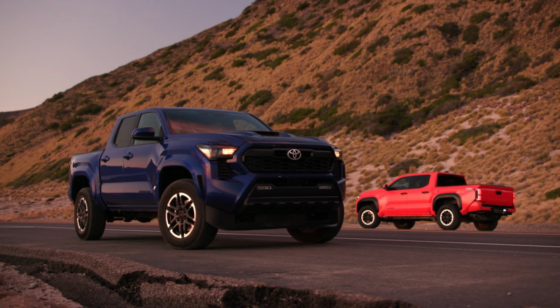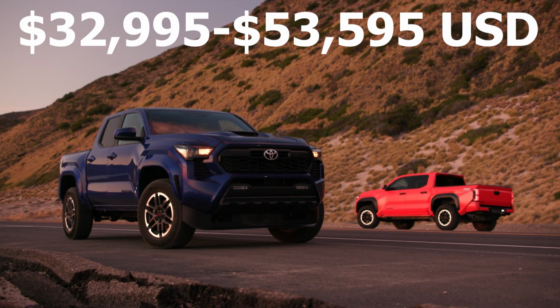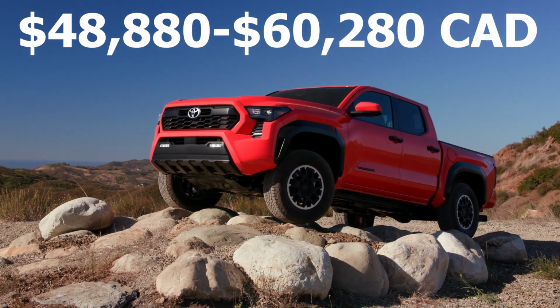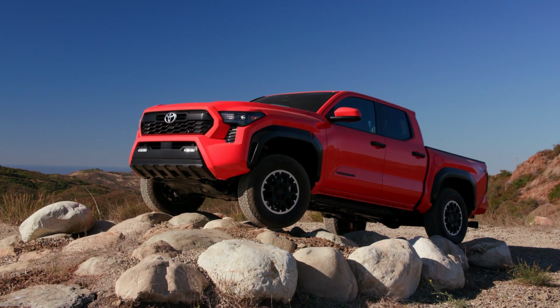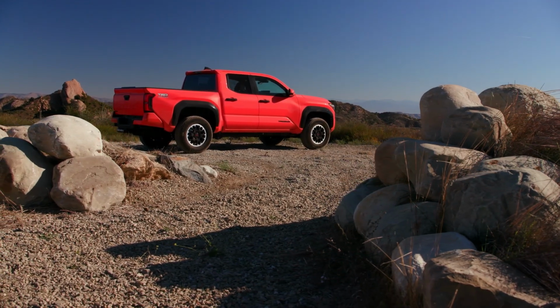So with all that said, I think it's time to get into the pricing and go over all the different grades and trim levels that are available on the Tacoma, because there is quite a lot to go through. So the pricing for the Tacoma ranges from around $35,000 to $52,000 US, or around $49,000 to $60,000 Canadian for the iForce engine. Pricing for the iForce Max Hybrid is not available at this time because, as mentioned, it's not going to go on sale for a few months after the regular engine.